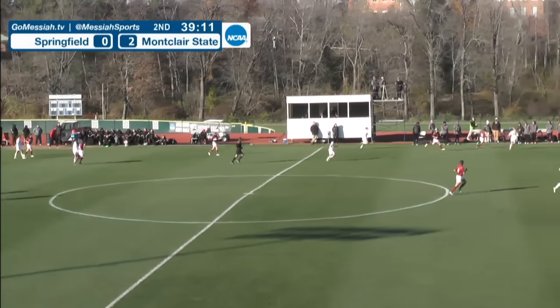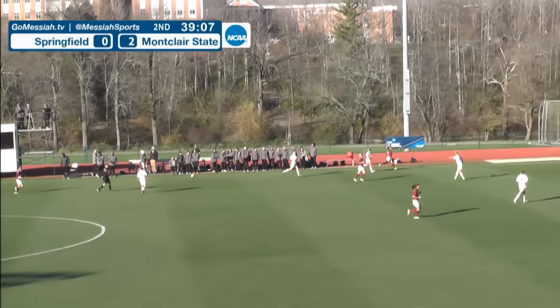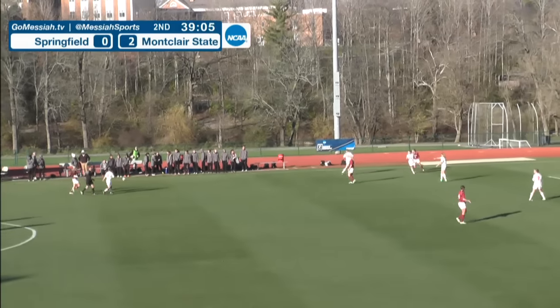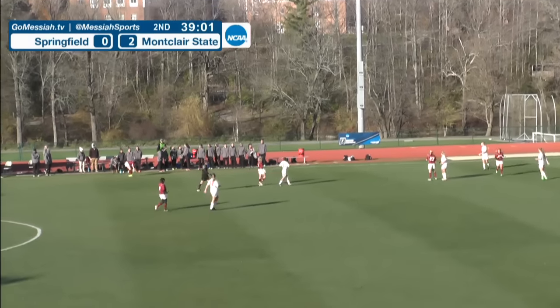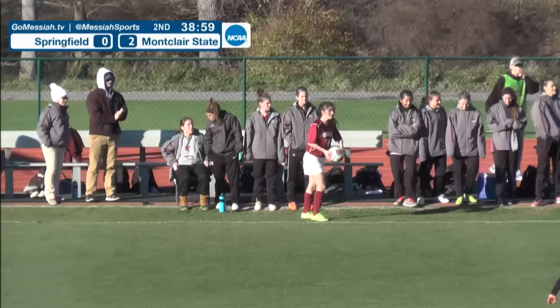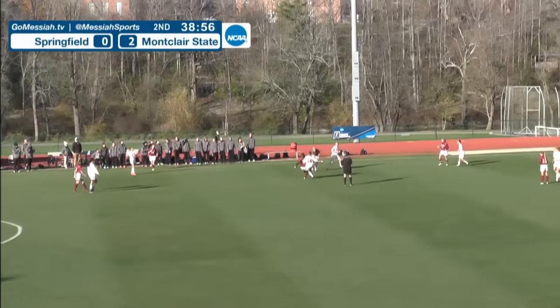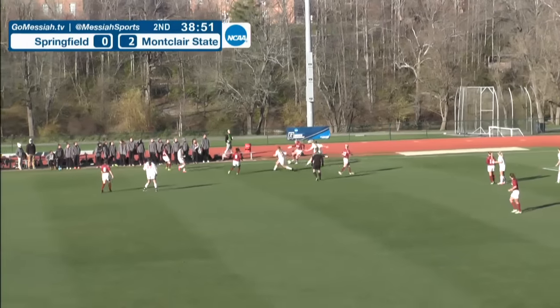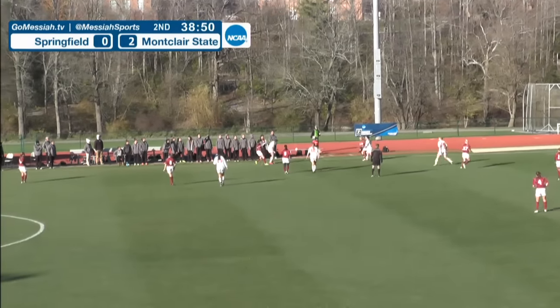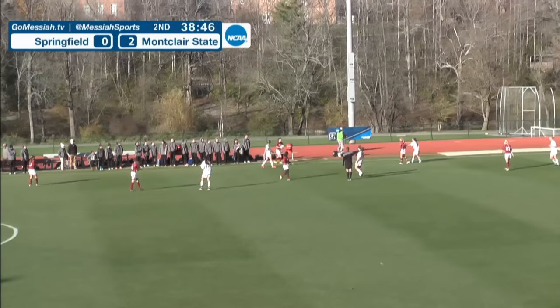And now Springfield over midfield. Knocked out of bounds by Eustace. Good cover there by Eustace. Eustace, an all-conference defender out of the NJAC. Springfield with the throw, far sideline. Lofted up. On the touch is Cormier. Springfield trying to work something far sideline. Earning another throw.